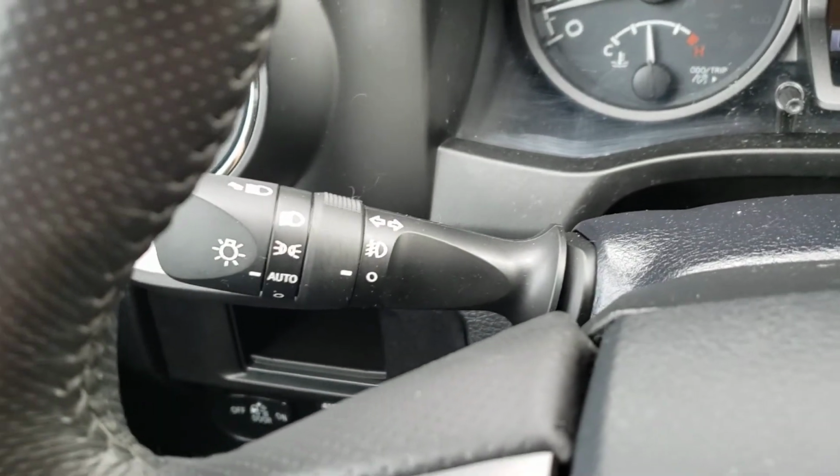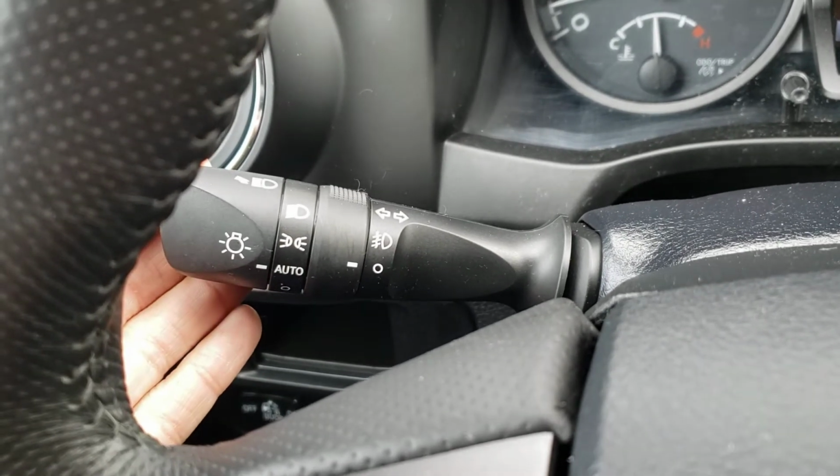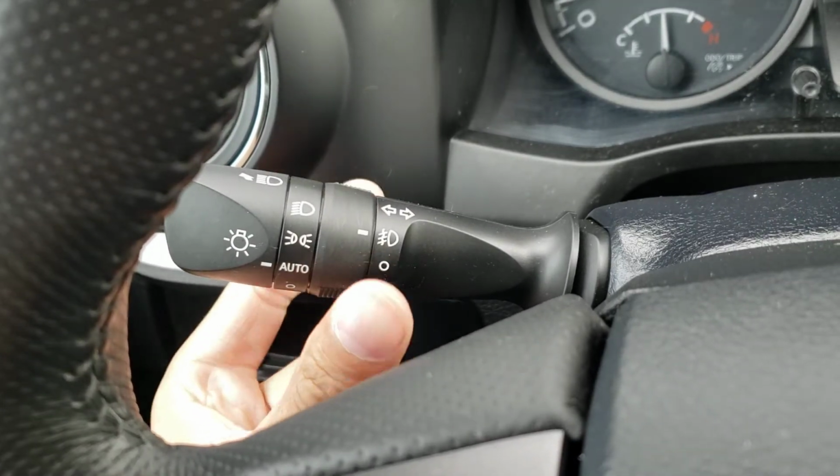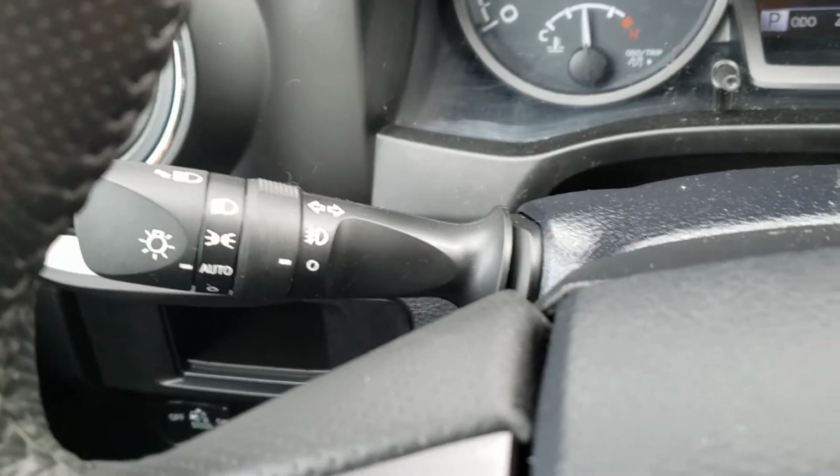And if you take a look just behind the wheel at the turn signal stalk, you'll notice that this vehicle does come equipped with automatic headlights, which is a great set it and forget it feature. And of course, you've also got the switch for the fog lights that I showed you on the exterior.